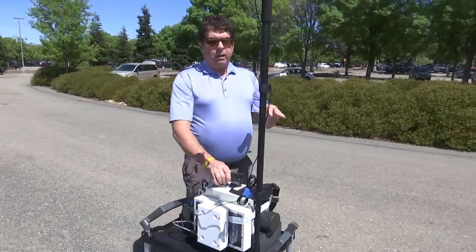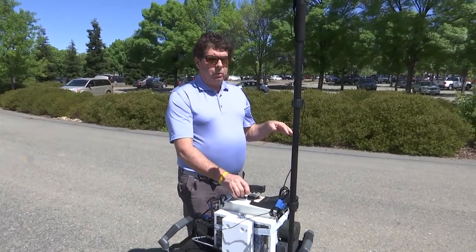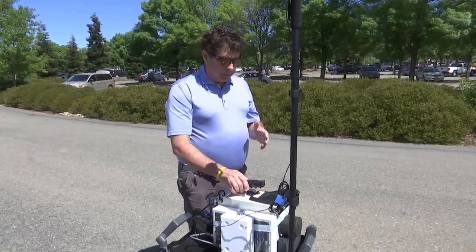And again, the key here is this is something that no other training tool allows you to do, and that's see a wide area ground deposition of a contaminant.